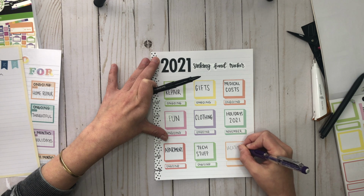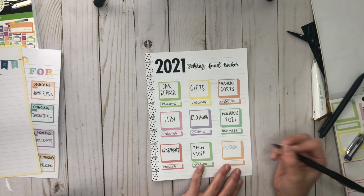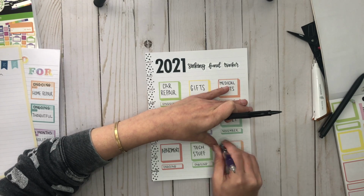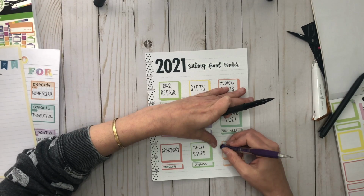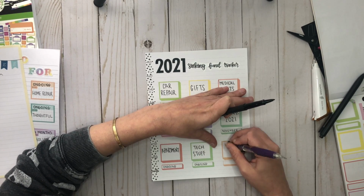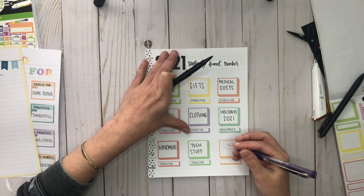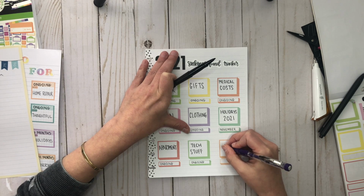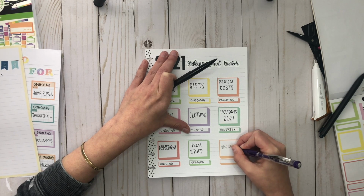The one thing that I didn't include in here, V-A-C-A-T-I-O-N, that will be part of my 2021 budget, is saving for Go Wild, which hopefully will be in June. I've already saved most of the money I need for it. I really don't need that much left. And I think I'll probably be finished saving for it by maybe February.